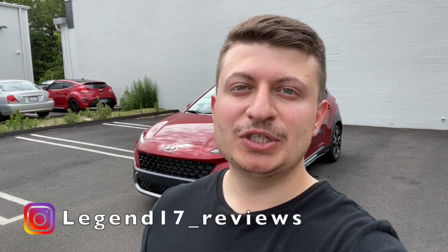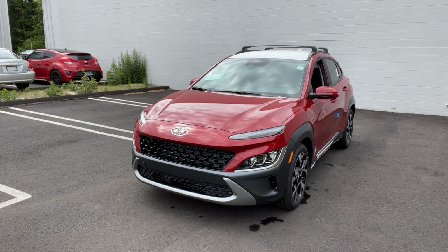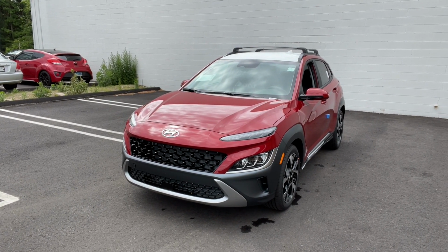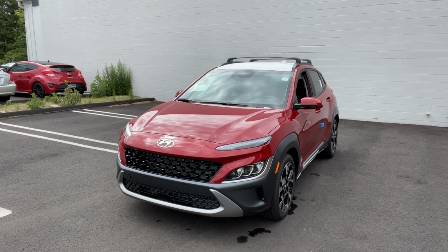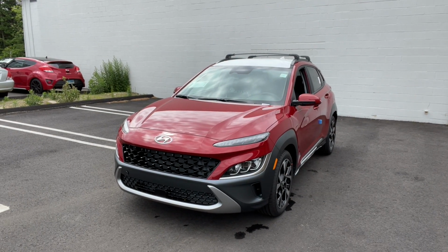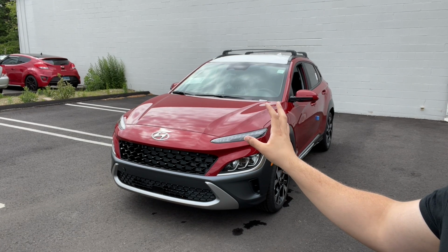In today's video I'm going to be showing you this 2022 Hyundai Kona. This one is the limited trim, and there are 4 trims you could choose from. There is the SE, SEL, N Line, and then the Limited, which is this one. For 2021 there were 6 trims to choose from, but for '22 Hyundai did make it 4 trims, and I think it's much better that way. But let me go ahead and review this Kona for you guys and show you all the features this one has.